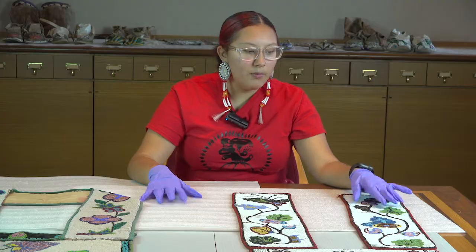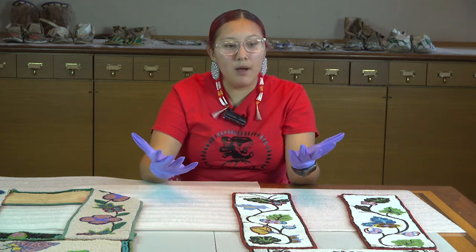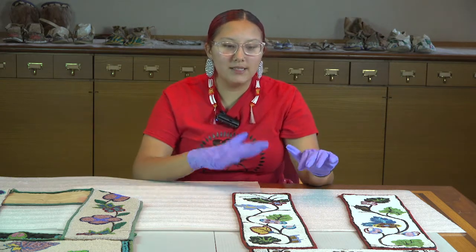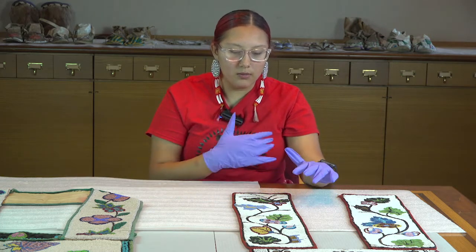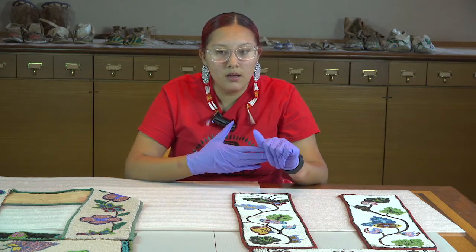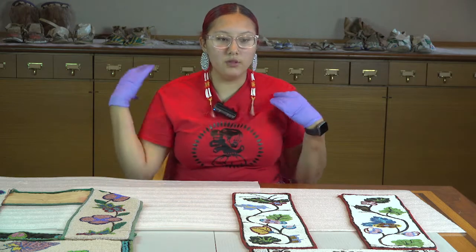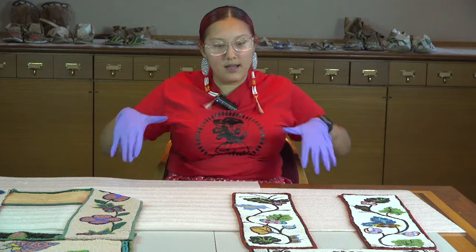But bandolier bags are unique because it's a fully beaded bag, and the pockets are surprisingly really big, and we can stuff our medicines in there, or when you're dancing, you can stuff some of your pieces. I know a lot of people put their phone numbers on there, but back in the day, it was just easy to sling around. And when the men dance, sometimes they'll wear two of them, one going one way, one going the other way, so it's pockets on each side.